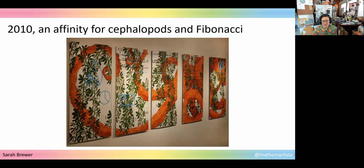Here's another piece from that first solo art show. Each of these panels is about 2 feet by 4 feet, so this is a pretty big piece. They're spaced according to the Fibonacci sequence, so 1, 1, 2, 3, and then there's 5 panels, and an octopus has 8 arms. So the whole thing is a little less than 13 feet wide, which is another Fibonacci number.